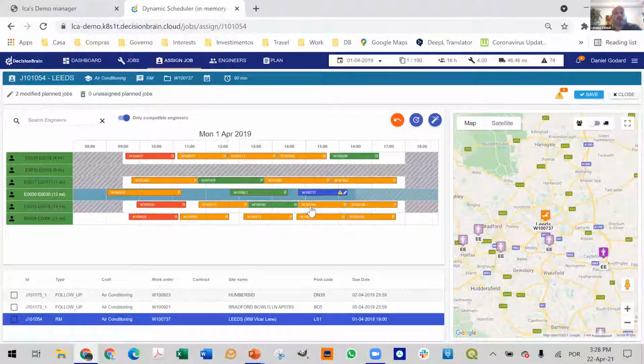What then the planner can do is he can undo, if he wants, this change. He can save, or he can even ask the system to run a local optimization. So what the system does in here is it tries to find the best changes to the plan in order to fit this unplanned job to any of the available engineers. The system will run a local optimization and will give a suggestion to the planner that the planner can accept or not accept. And once it's done, he saves the changes.